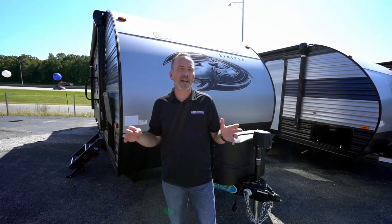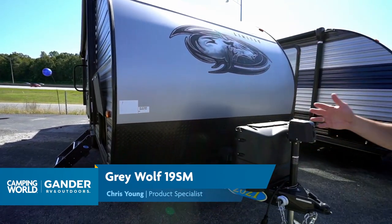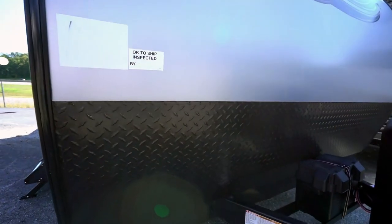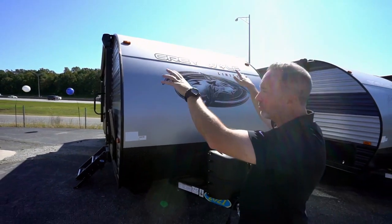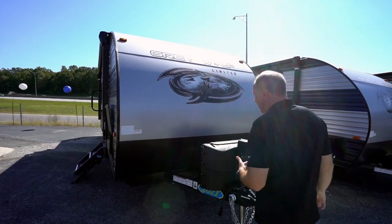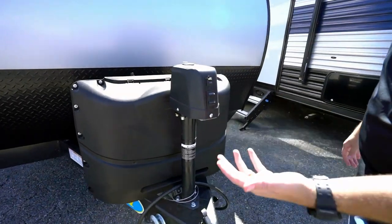Okay, so here we are on the outside of the all-new 2021 Forest River Gray Wolf 19SM. Got the diamond-plated rock guard. Got that fiberglass roof going all the way over the top that also reduces the wind resistance because of the profile, helping you save on some of that gas mileage. Twin 20-pound LP tanks, power tongue jack with LED light.